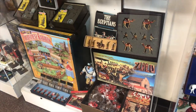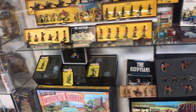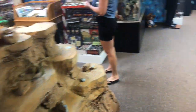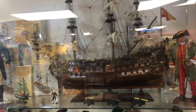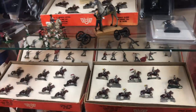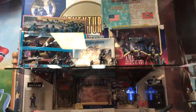Oh, check that out. Sulu play set. Britains Tournament Night sets. Oh, that's cool. You can set up your little soldiers. See these ships? I like these ships too. American Revolution, G.I. Joes. And what are these? Different toy soldiers. I don't know these brands. Airfix, I know that.